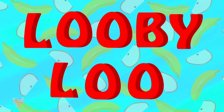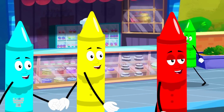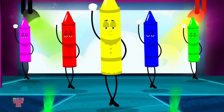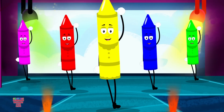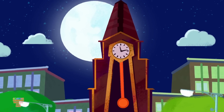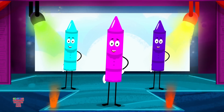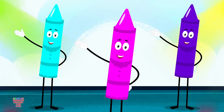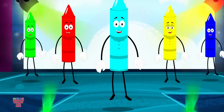Go the looby-loo. Here we go, looby-loo. Here we go, looby-light. Here we go, looby-loo. All on a Saturday night. You put your right hand in. You take your right hand out. You give your hand a shake, shake, shake, and turn yourself about.